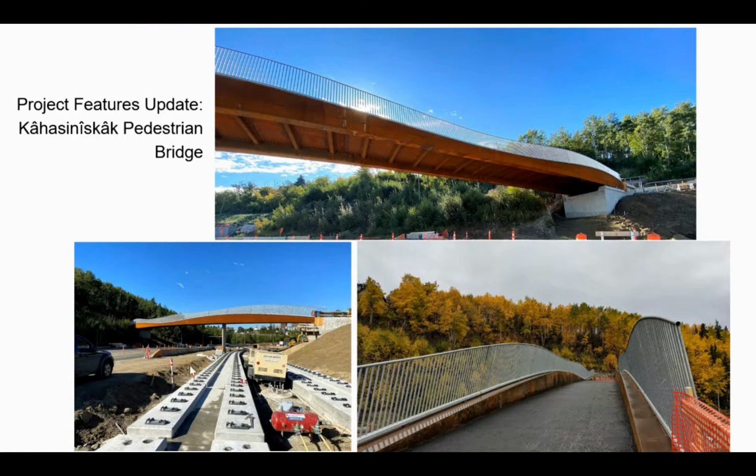We opened this bridge to its final surfacing. Basically, we did the final asphalt paving just in the last few days. On Tuesday, it opened up to pedestrians, and we're really happy to see that open, and any of the River Valley users of the trails and so on can now cross this new structure.